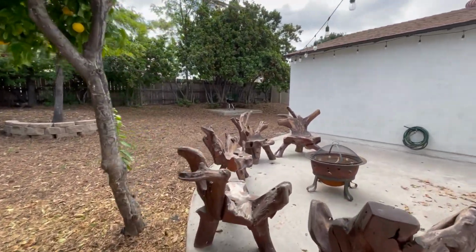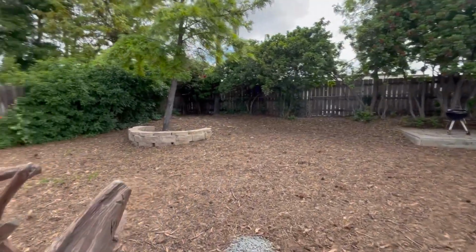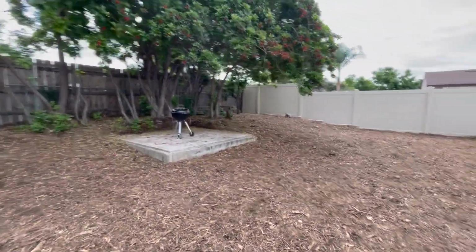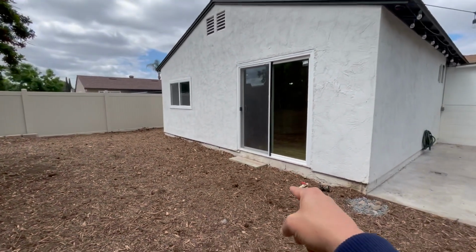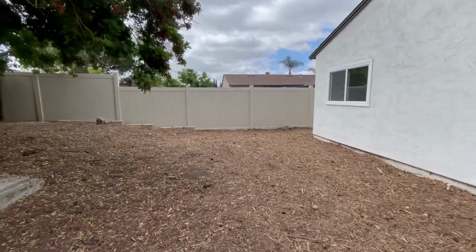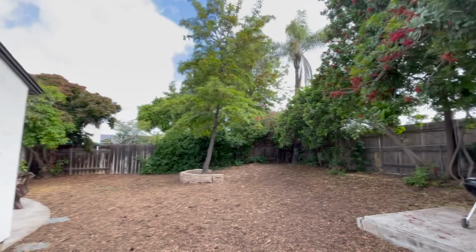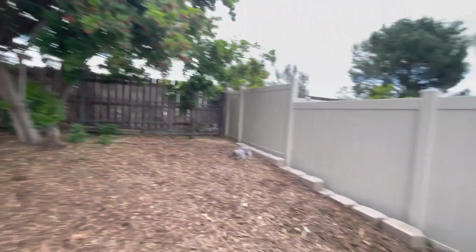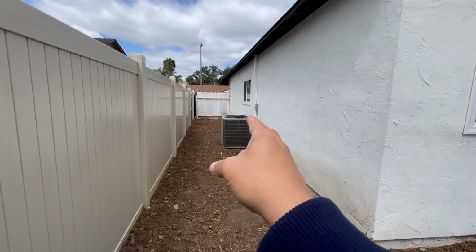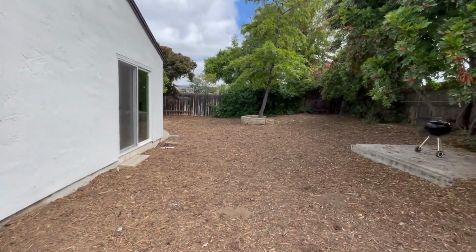I want to show you the rest of the backyard. So we'll make our way out this way. Look at how wide and deep this yard is. It's like a blank canvas. There's nothing out here right now, but it's for you to do. I wish there was kind of like a little pad here for that master bedroom, but you can put pavers out there if you wanted to. I think that's a pepper tree, but notice all the big mature trees out here, and the vinyl fencing. That is your AC condenser right there. But that's it. That's the house.